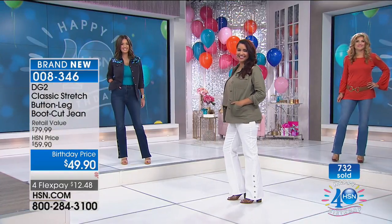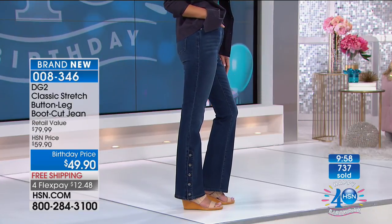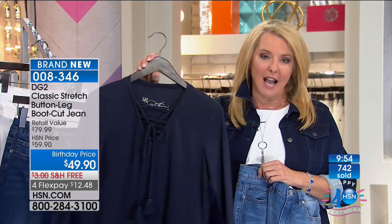This is the first of my surprises. You're going to see I have a couple different tops I'm going to pull out that look great with these jeans and other jeans we have coming up. Let me show you one. So check out this one I have. It's got the tie to it.